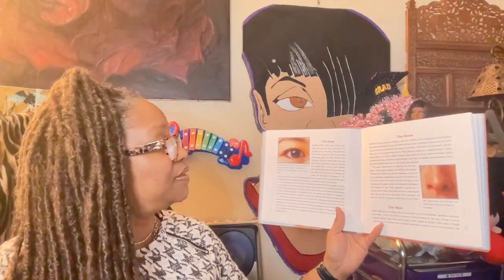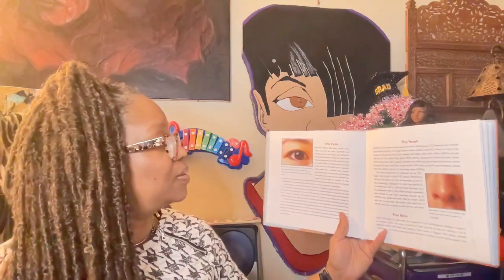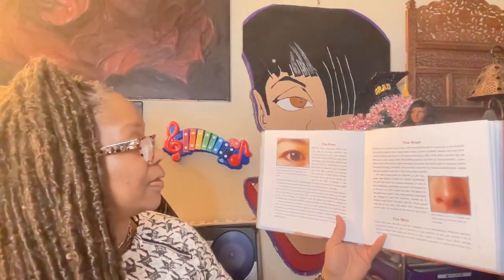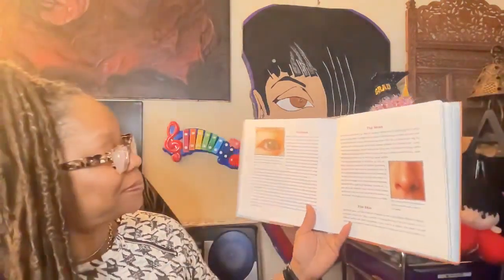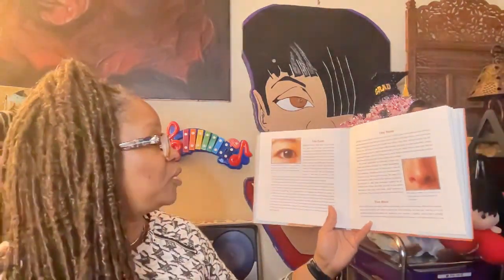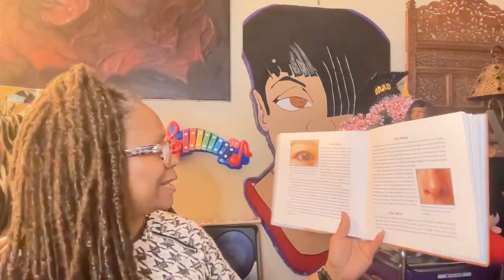The iris, which gives our eyes their color, is a beautiful pair of muscles that works like a shutter and controls how much light can enter the eye through the pupil. See that? In the sun, the iris shrinks the pupil. In the dark, it expands it.